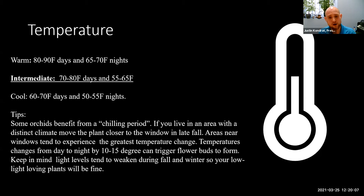This is true. Orchids do benefit from a chill, meaning a differential between night and day temperature. So you want cooler nights. You can simply do this if your orchids are outside. You can allow them to be outside in the fall when the temperatures are still above freezing. Once they dip below 50, you really need to bring your plants inside. But you want to give them a few weeks of that cold treatment.